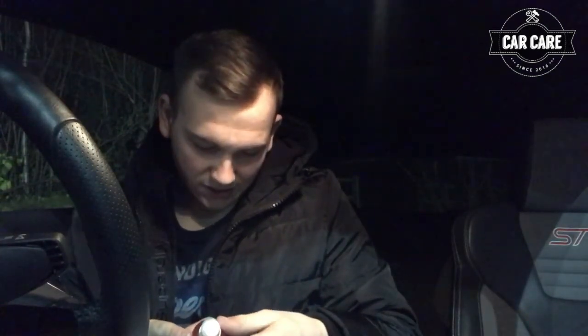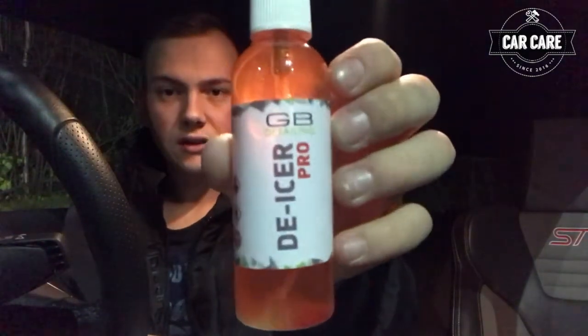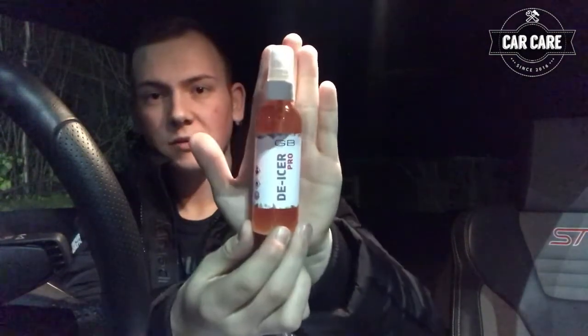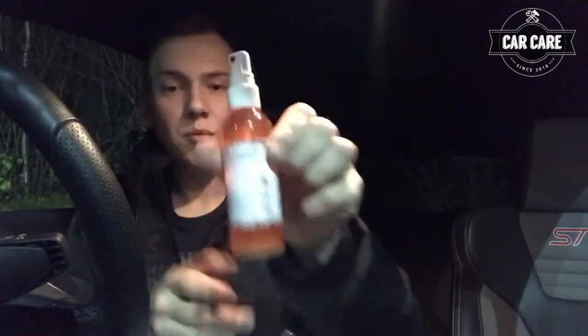Be pretty cool. Okay, so another product that we've got in here, which I quite like, is GB Detailing De-Icer Pro. To show you just here. Fairly big bottle again, it hasn't got a size on it, how big it is. 100 ml this one. So as you can see, it's fairly big. I've put it against my hand, it's pretty much the same size as my hand. Again, a pretty decent spray bottle to get a nice film over it.